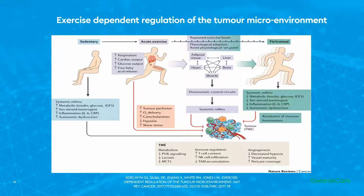So when you are increasingly sedentary, there's increased circulating insulin, growth and sex hormones, less efficient metabolism, and you are essentially in a pro-inflammatory state. And this creates a very favorable environment for the tumor. However, when you exercise, like go for a brisk walk or run, acute short-term changes occur.